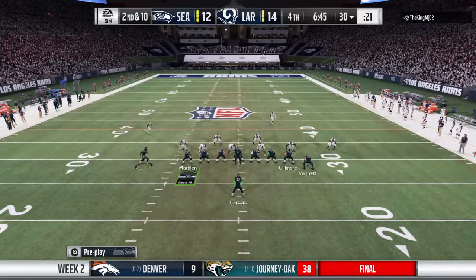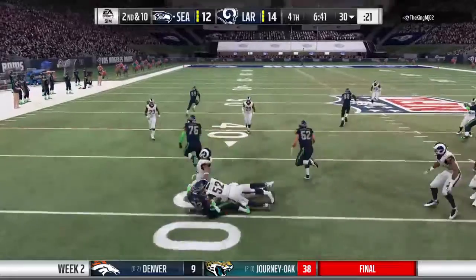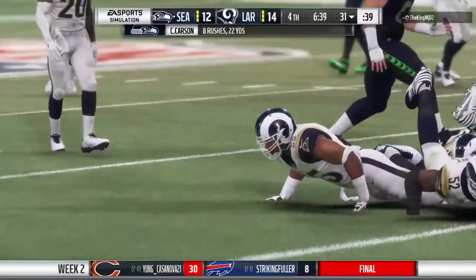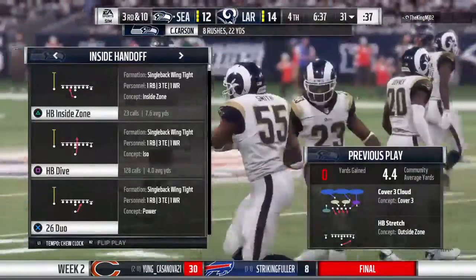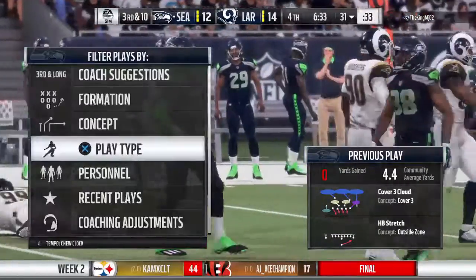Baldwin goes in motion right. Here's Carson, looking to find a lane, but he can't. Reined in at the line of scrimmage. No gain on that one as it brings up a 3rd and 10.